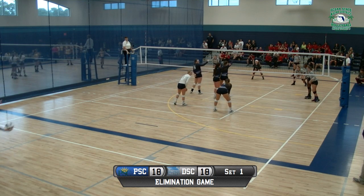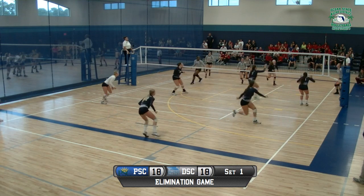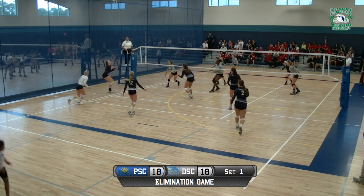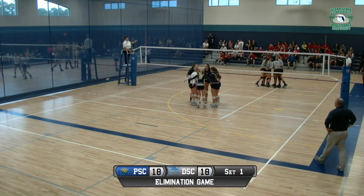It almost looks like a 9, but she's actually back row. Great swing by Sarah Lewis. Barber will swing. A little bit of trouble for Pensacola. They're trying to get that ball. Rand does get the ball over the net, but it's out.